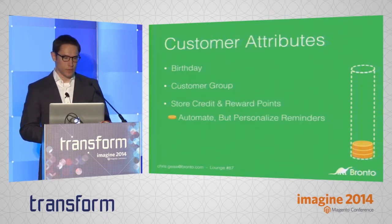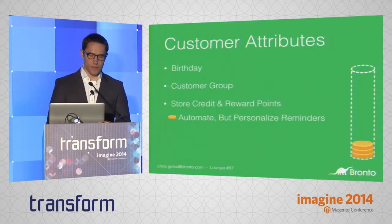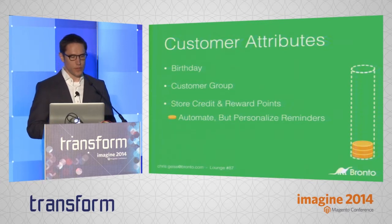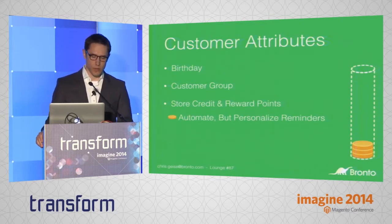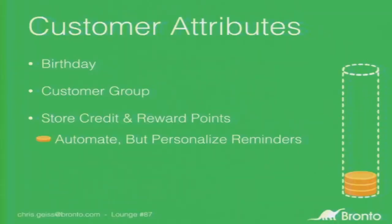Customer attributes. So there's a lot of personal demographic information, birthday, location, address attributes. Customer group, so that's something that people leverage in all sorts of ways on Magento. So if that's something that's important to you, maybe you have a wholesale business and a direct-to-consumer business, you want to get that inside your marketing platform so you know how to treat people differently.